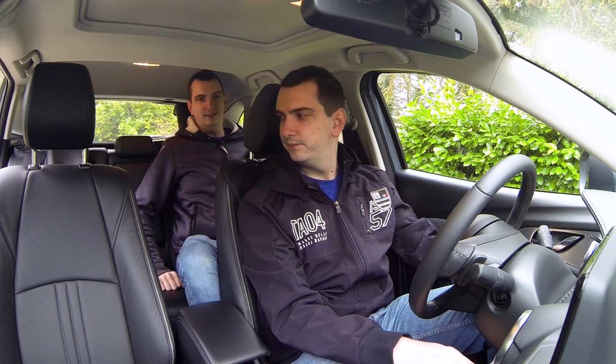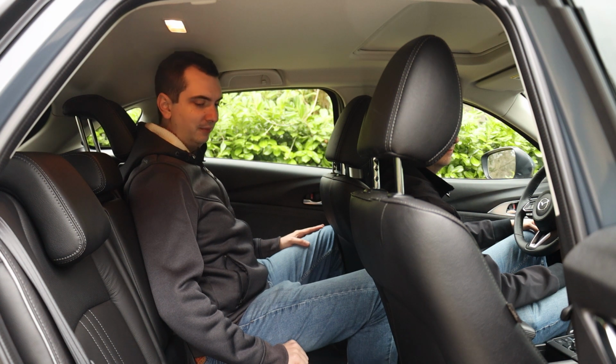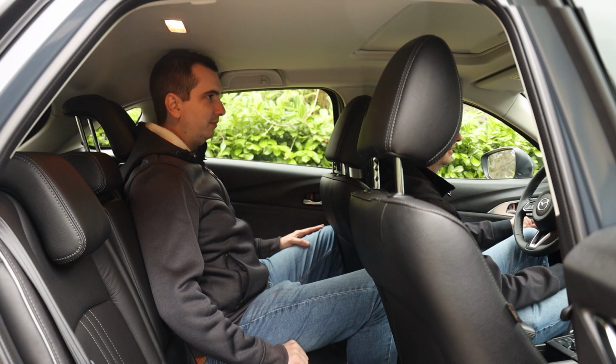How is it back there? I'm not very comfortable back here. I don't really have that much legroom or headroom. It's very tight back here. There you have it. Less space in the back seats than the Nissan Kicks. So in terms of overall interior space, a point to the Nissan Kicks.